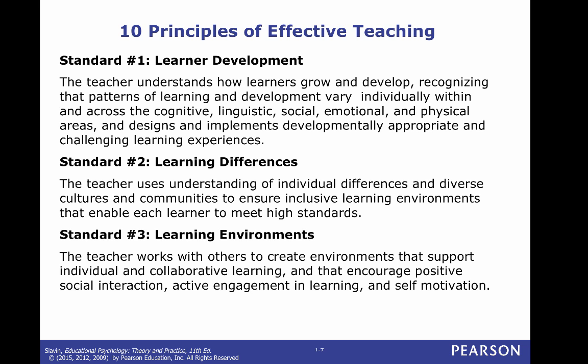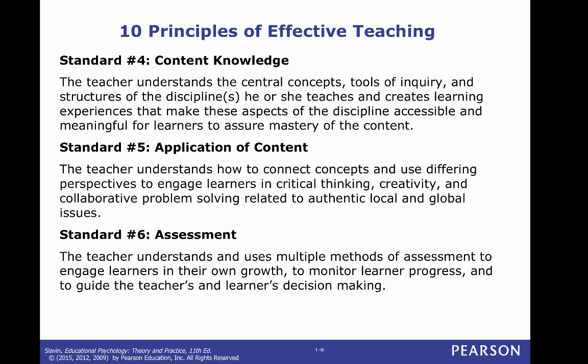That you want to create this environment that's supportive, that's collaborative, that has this positive social interaction, so that kids want to come to school and that they want to learn, and that they become self-motivated. And it goes back to that idea of being an autonomous learner. Number 4 is pretty evident. It's content knowledge. We want teachers to know what they're talking about and have good content. And then number 5 is application of that content.